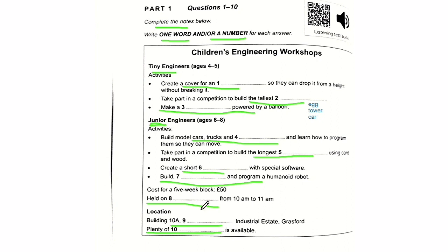Now Carly, that's my older daughter, has just had her 7th birthday. So presumably she'd be in a different group. Yes, she'd be in the junior engineers. That's for children from 6 to 8. And do they do the same sorts of activities? Some are the same, but a bit more advanced. So they work out how to build model vehicles. Things like cars and trucks, but also how to construct animals using the same sorts of material and technique. And then they learn how they can program them and make them move.